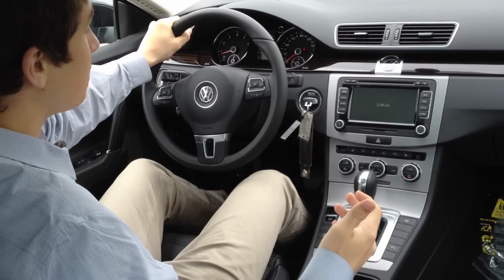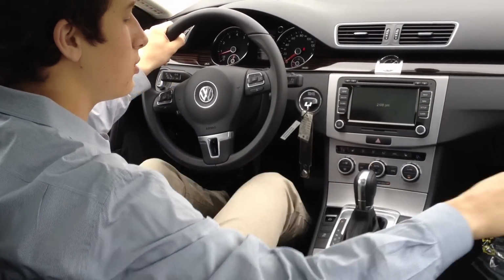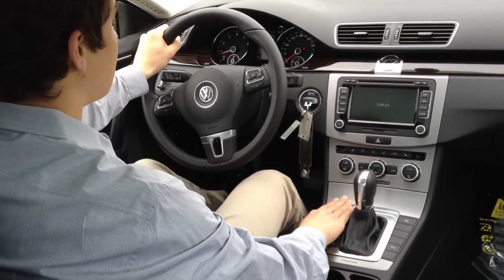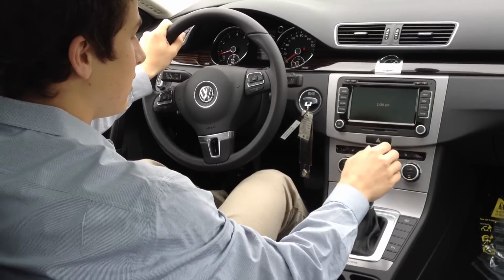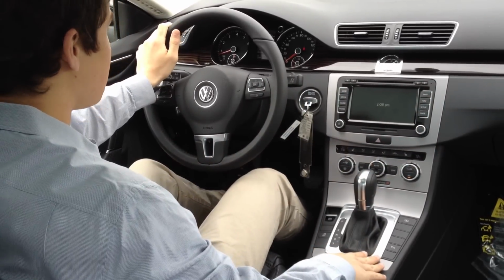So now we're up in the front seat of the car, and as we look around we can see that same wood grain insert going all along the dash and doors, coupled with this aluminum finish here on the front. I think it's a really nice combination with the wood grain and the aluminum. I think it works really well with the leather. And it looks really nice here along the gear selector.